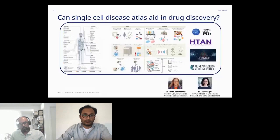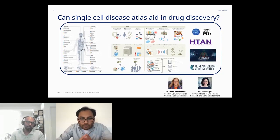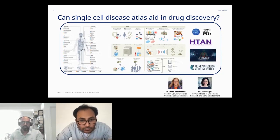Yes, now I will shift some gears. What I will be doing is shifting from bulk multiomics and tissue profiling to more on the single cell side. We know that single cell is becoming very popular and has matured a lot in the last years. What you see here is how single cell disease atlases are aiding in drug discovery. They promise to be very impactful for target discovery, screening, or even repurposing purposes.